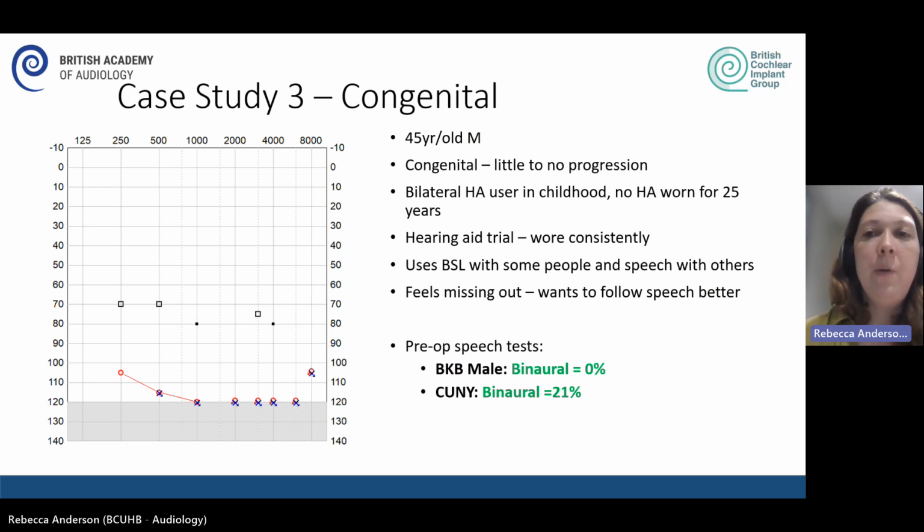For case study 3, we have a gentleman with congenital hearing loss, referred at 45 years old with a history of no hearing progression. He wore hearing aids as a child, but due to working in a factory, he became a non-hearing aid wearer due to the noise and had not worn hearing aids for 25 years. This gentleman uses both BSL and spoken language, using speech with his family and BSL with some childhood friends.